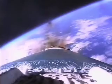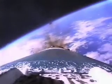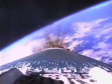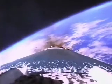Guidance continues to control nicely. Booster maintaining a very nominal flight path. All pressures and currents remain stable. Again, everything continues to go well with launch of our Delta rocket and the Mars Climate Orbiter. The orbiter is expected to reach Mars in September of 1999.